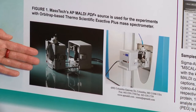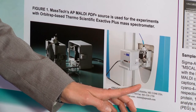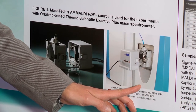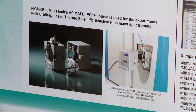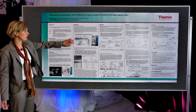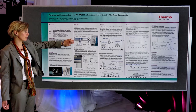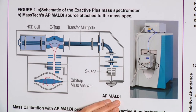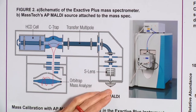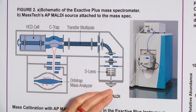Here I show you a photograph of the MassTech AP MALDI ion source coupled to an Exactive Plus mass spectrometer. The schematics of the Exactive Plus instrument is shown here, and the AP MALDI ion source is coupled directly in front of a SRIG, stacked ring ion guide.